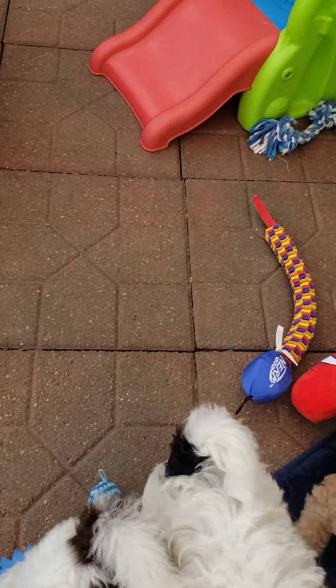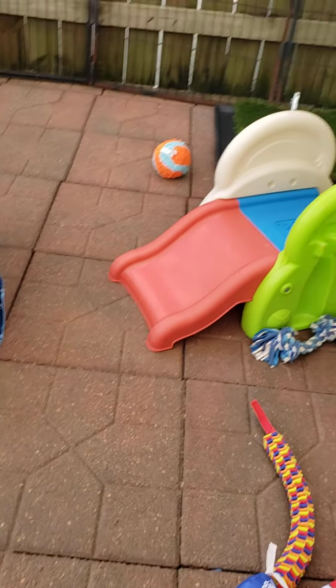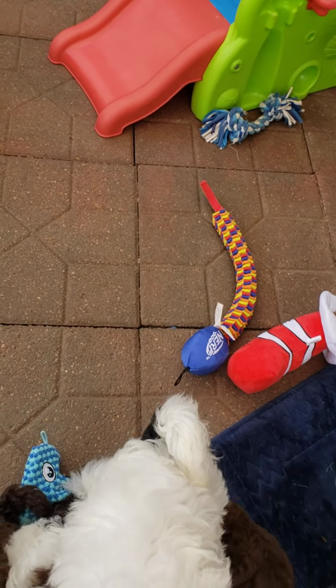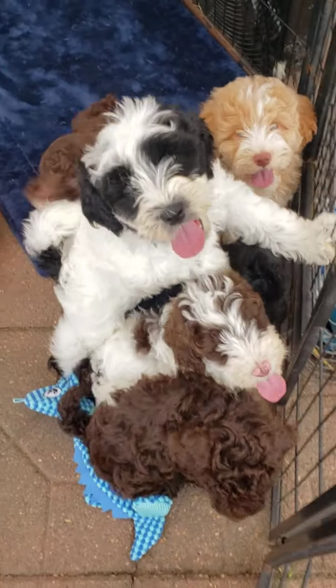Let me try to get them back in the pen. They're trying to escape on us, guys. Hold on one second, gang. Sorry. There we go. I might have to get in there with them because they're trying to get to me, guys. That's what they're doing.